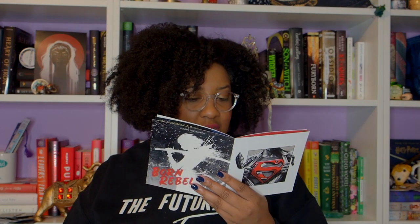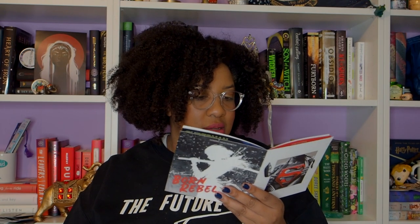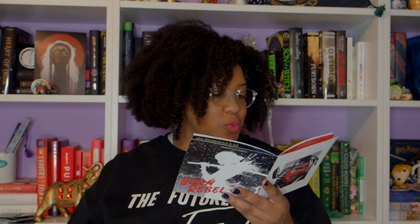I just wear glasses to look smart. The bookmark is by, the art is by Haley Bertling. You can find her on Instagram. Next is the Reading Is My Superpower crossbody bag.